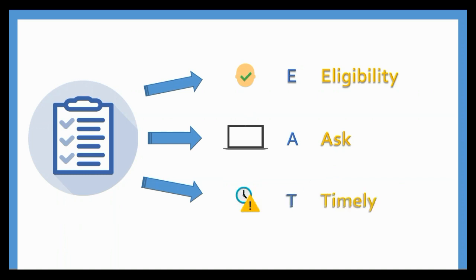We've created a checklist to remember. First, verify the patient's eligibility prior to submitting the request. Then, if the patient is being denied, ask us about it. And finally, this needs to be done in a timely manner. Waiting the day before the appointment will decrease your chances at having an available interpreter. We recommend submitting your request at least 3 days prior to the appointment happening. Remember, if you request early, we will have the best opportunity to fill your request.